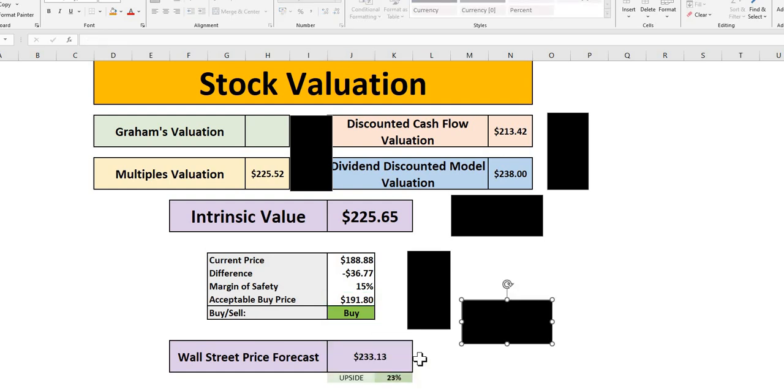In terms of Wall Street and their forecast, well, they see some very strong upside, a price target of $233, and they see upside of 23% over the next year. As always, though, do let us know your thoughts in the comments below if you are adding to any of these REITs or purely adding them onto the watch list.